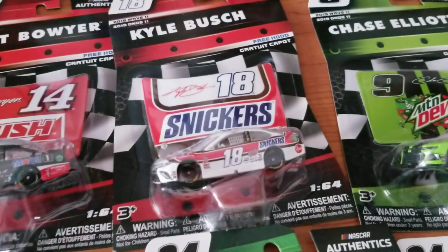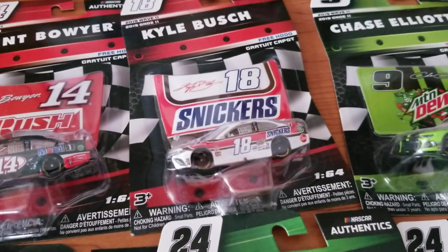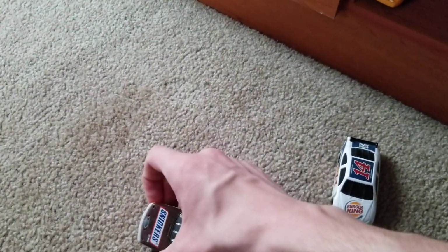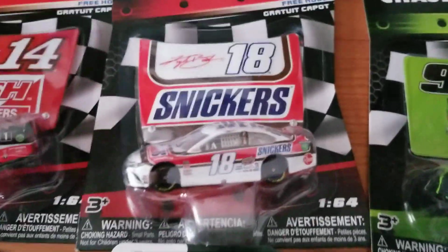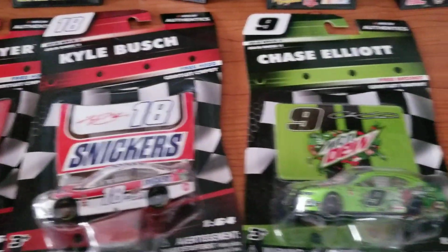This is Kyle Busch's Snickers throwback to kind of the mid-late 90s. I was going to say I have that car, but I kind of have an inverted version of that car, which is falling apart. Instead of the white, it's brown, but it's kind of similar. That's kind of what it's supposed to be, but a little bit different paint scheme with different colors. But that was his throwback, and that comes with a hood.